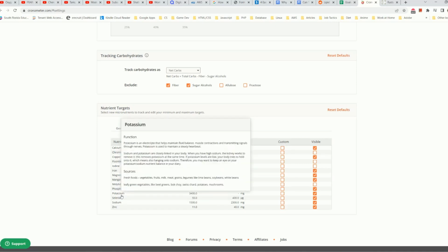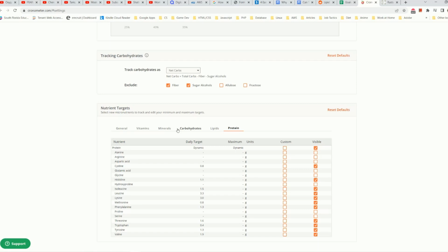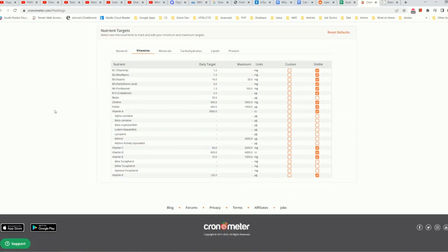I just can't find choline. Manganese, magnesium, copper, chromium. No? Nutrient targets, like the visible. Okay, this is it. It's in vitamins. So if you want to see something like choline, because a number of people believe that they have TMAO, you have to click on this to make it visible, because usually it's invisible. So that is a great thing to do if you're trying to look for choline or any other nutrient.